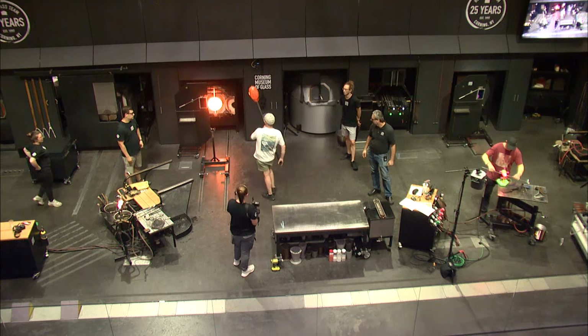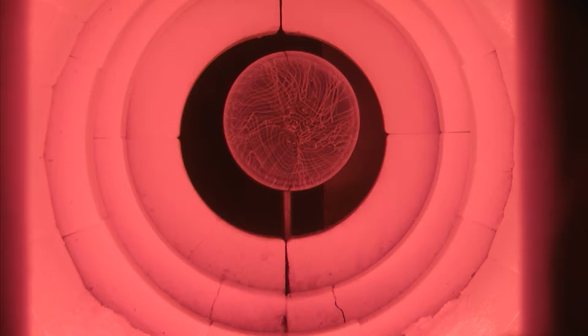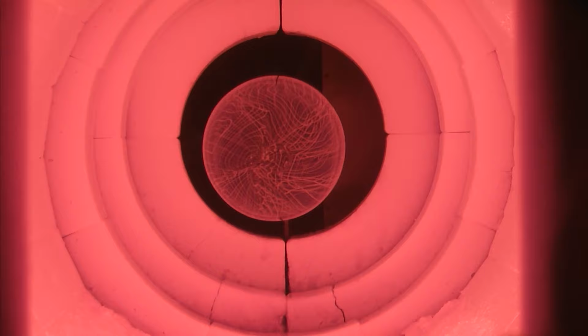Okay. Nice. So for the color work on Austin's bubble here, we've got that white layer, and he put a transparent purple, like an amethyst purple, over the white. So the white's going to give some opaque background to that. The purple will really pop over the top of the white. And I still didn't get a close look at the cane work here.